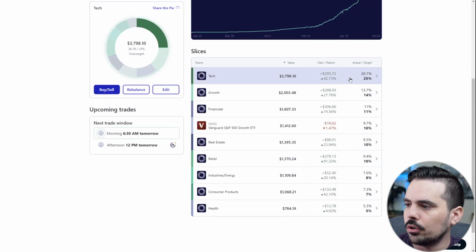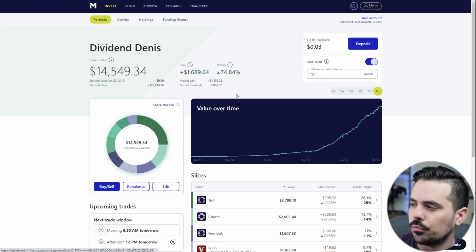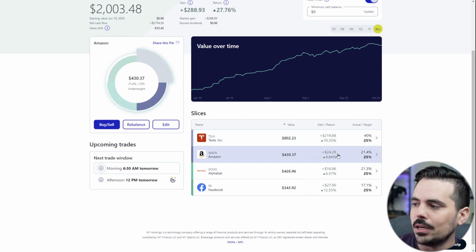All right, so if we are going through here, we can see we have our growth sector over here as well. So this is only 14% of our portfolio. This might grow over time as we keep getting more comfortable with this pie here. You can see that right now Tesla has overtaken this pie quite a bit, mainly because of its growth.